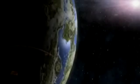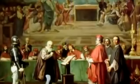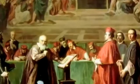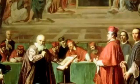Galileo taught that the sun was at the center of the universe. And because this was against the teachings of the church, he was summoned to Rome by the Inquisition. His life was spared, probably because of his Medici connection.